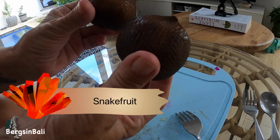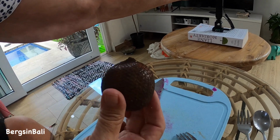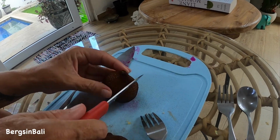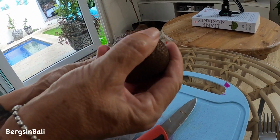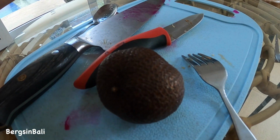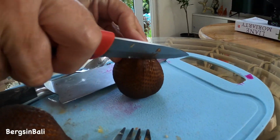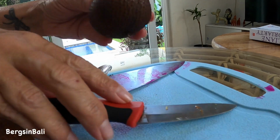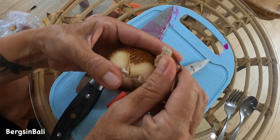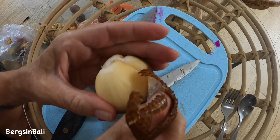Snake fruit. It's not a game. It is a game. So it's called snake fruit because it's got the snaky skin. It's rough. I'm just going to break through the skin and then peel it. And then apparently these are an acquired taste, so I've heard. Yes. Looks like a garlic clove.